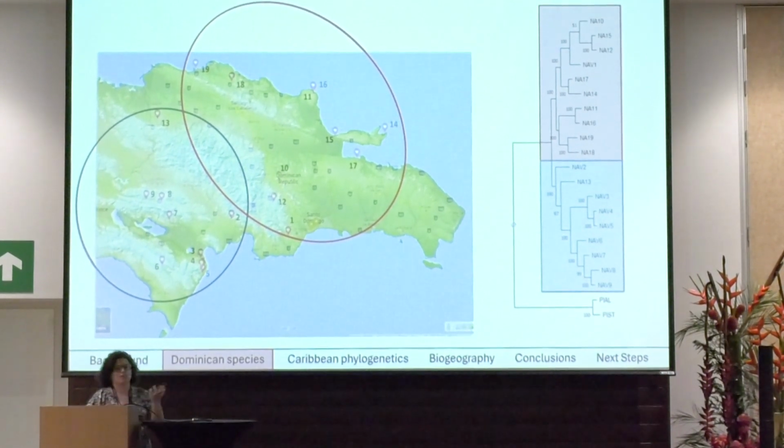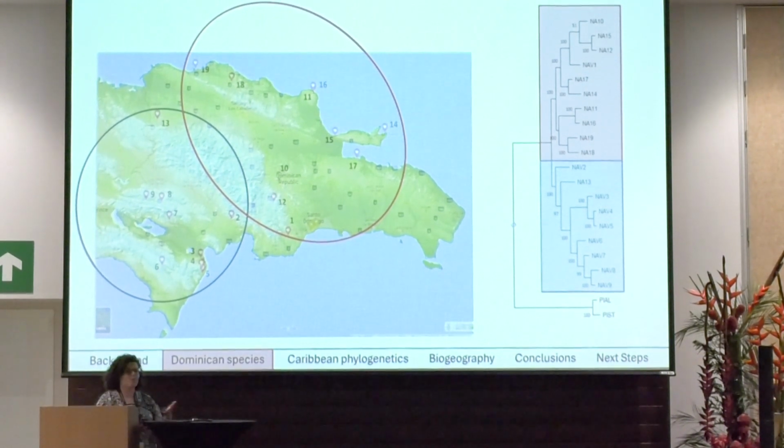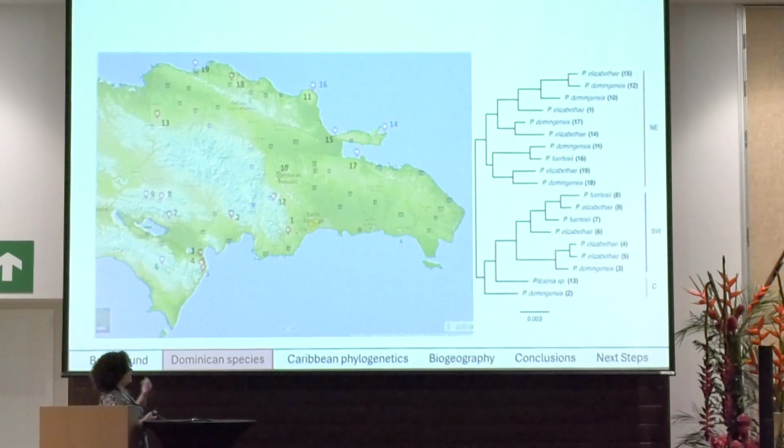And so you might say, okay, so what about the names of these species? So we asked Teodoro Clase from the Botanical Garden of Santo Domingo to identify them. So I gave him the specimens. I didn't tell him where they were from, just said, what name would you give them? And this is what he came out with. So you can see we highlight Pitcairnia elizabethae here. You can see it all over the tree, as well as Pitcairnia domingensis. We also did this exercise with the names that were in the herbarium specimens where we got the locations. And although they were different than what you see here in the tree, it's the same pattern. So nothing matches. There's no relationship between them.